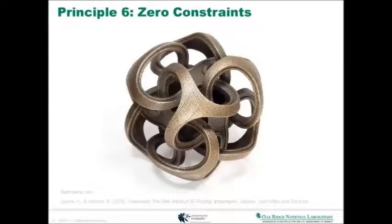Next slide, principle 6. Principle 6 says there's zero constraints. So just like the first principle stated, complexity is free. We also have very few constraints in terms of, ideally, materials. We're not there yet, but the processes themselves will eventually be universal to any material, any geometry, and we won't be constrained by our typical manufacturing processes and the materials that they use.